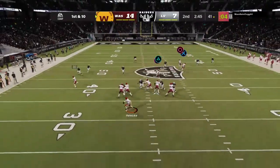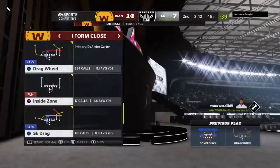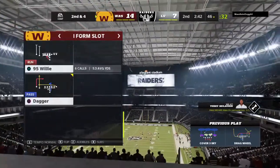Here's Heineke, being chased out left, and he's able to get this one out closer to midfield across the 45. The improv on the scramble there gets him 6, and it'll be 2nd down.